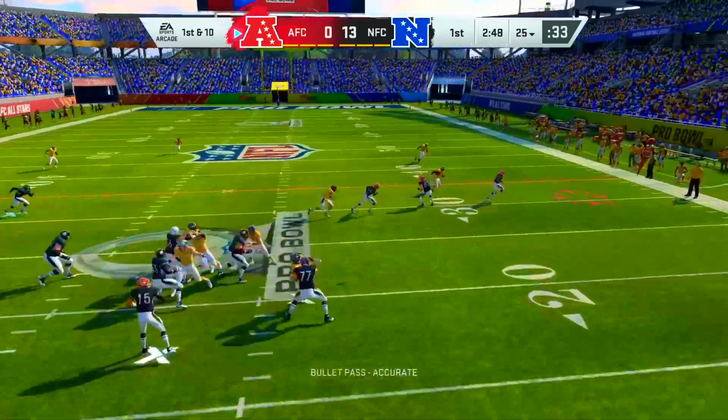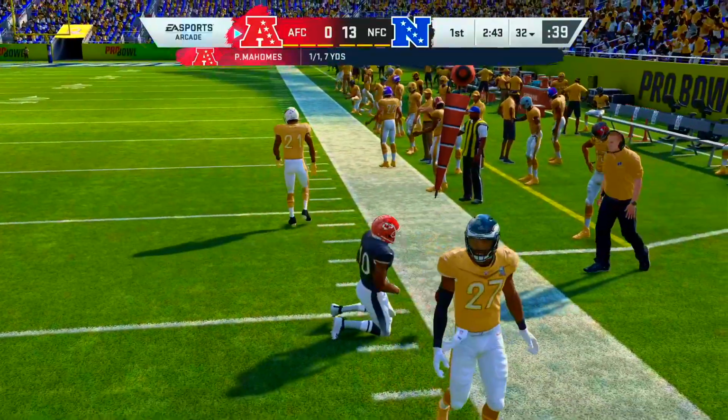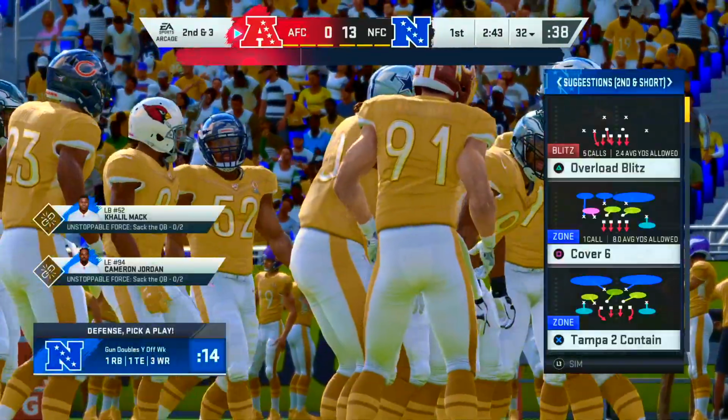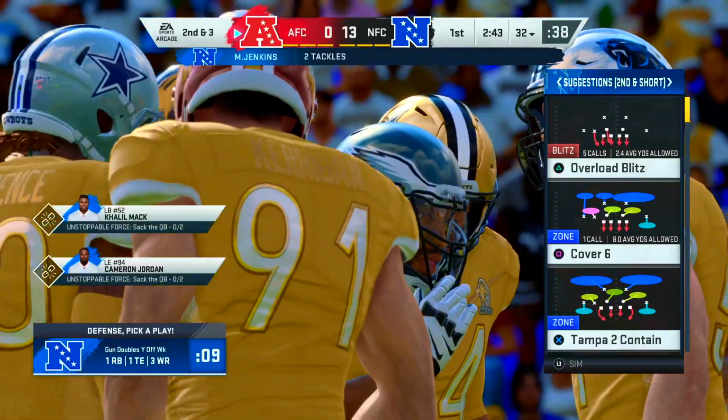From the gun, it's Mahomes. That one caught by Tyreek Hill. 7 yards, the pickup on the pitch and catch. I think defensively you're okay with that. Here in the first quarter, he's going to get some catches, but they rallied to him quickly.